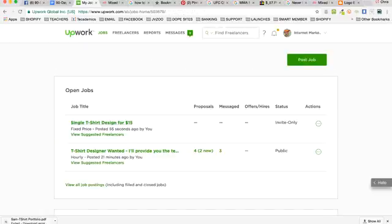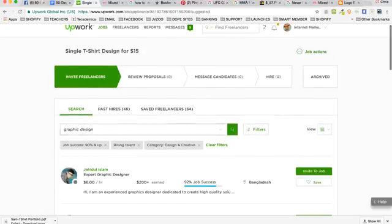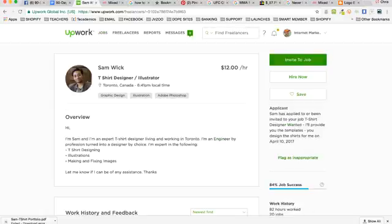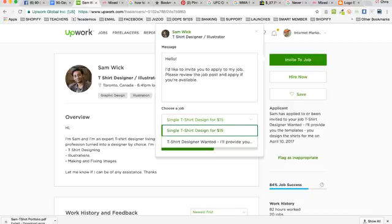So you go here. There's your job. And then you have the ability to invite them to this job. Let's see, I don't know if you could just go to the straight link. Invite to job. That's all. You just go to their straight link. I just placed it in a straight link. But now I invite them to the single t-shirt design for $15.